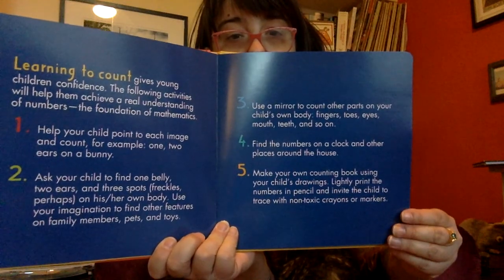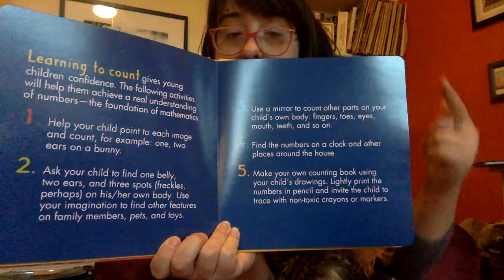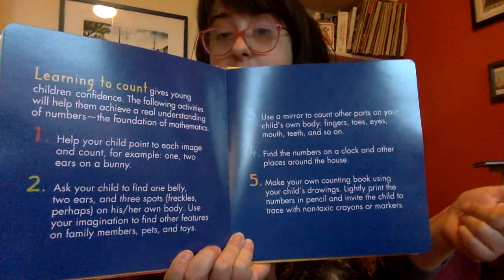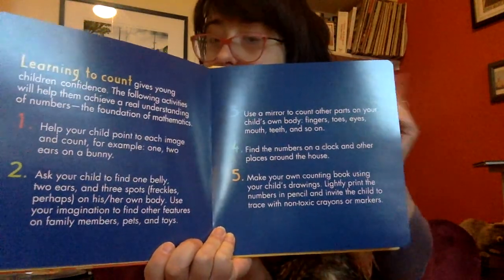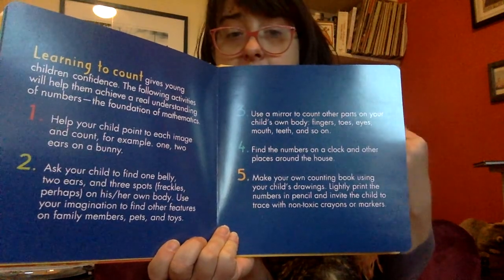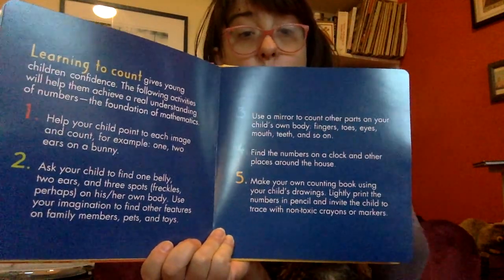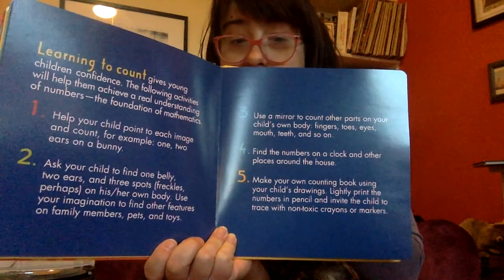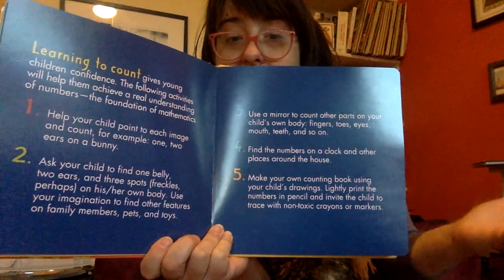The grown-ups can read. It gives young children confidence, and the following activities can help them with numbers. Here, a couple activities: help your child point to each image and count, like when you're reading a book or when you're looking at things at the grocery store or in your house. Have fun just counting random things. Ask your child to find 1 belly, 2 ears, 3 spots that are freckles on their own body, or on family members, pets, and toys.